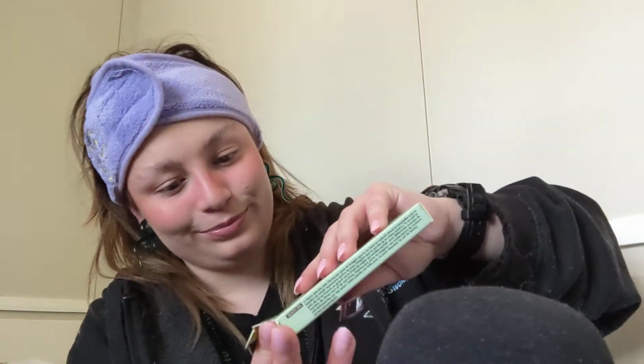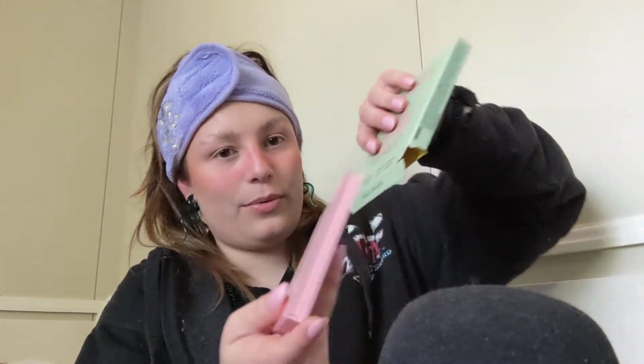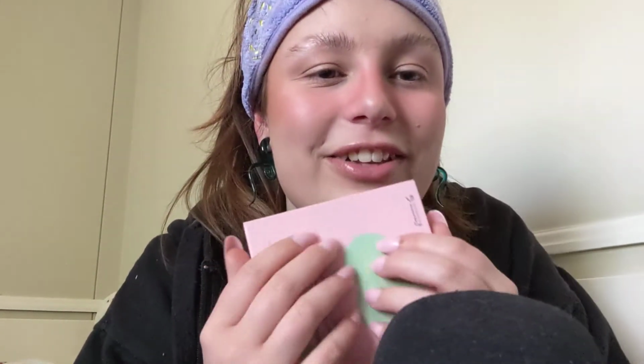So yeah, let's pull her out. It's this lovely shade of pink. I tried to match my nails to it as best I could, with this gorgeous mint green. Nine happily pressed shadows and pigments.